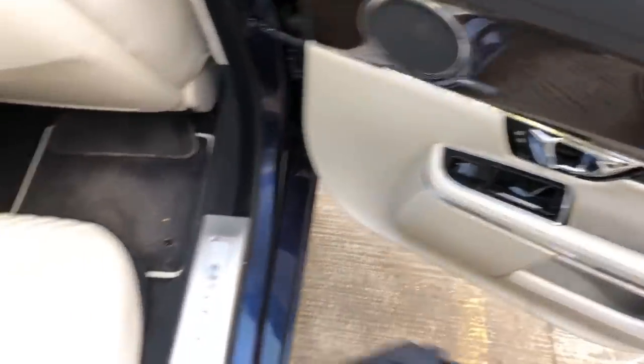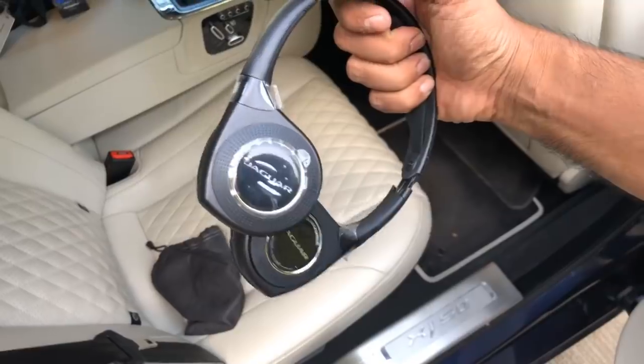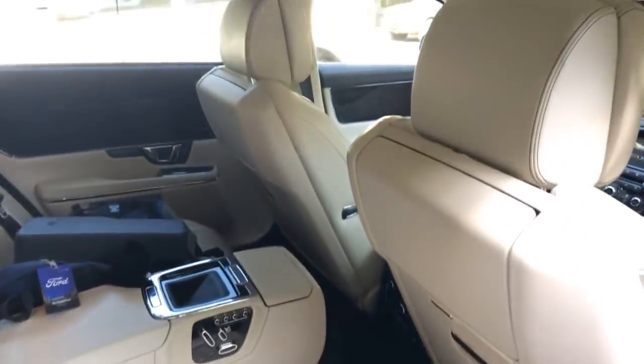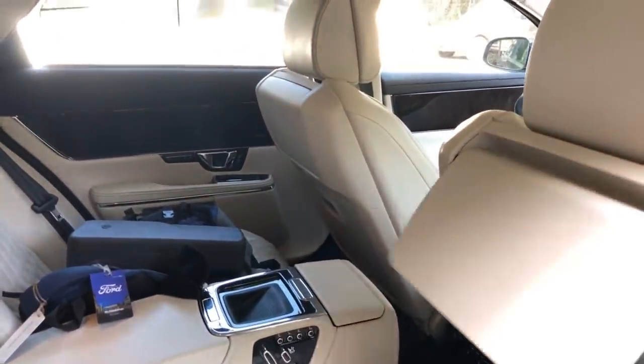But this is the party piece, okay? This is the party piece. These are wireless headphones which come with this vehicle. Jaguar branded wireless headphones. Because you see, there's no screen on offer, right? Wrong. There's a screen on offer. Press this button and there the screen opens.